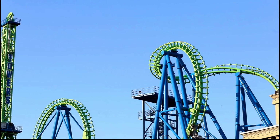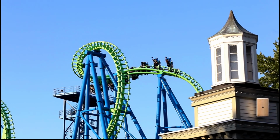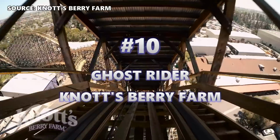Please note, I kept this list to only roller coasters that are currently in operation, so no new upcoming 2020 projects. Alright, let's get to my first pick. Number 10, Ghost Rider at Knott's Berry Farm.